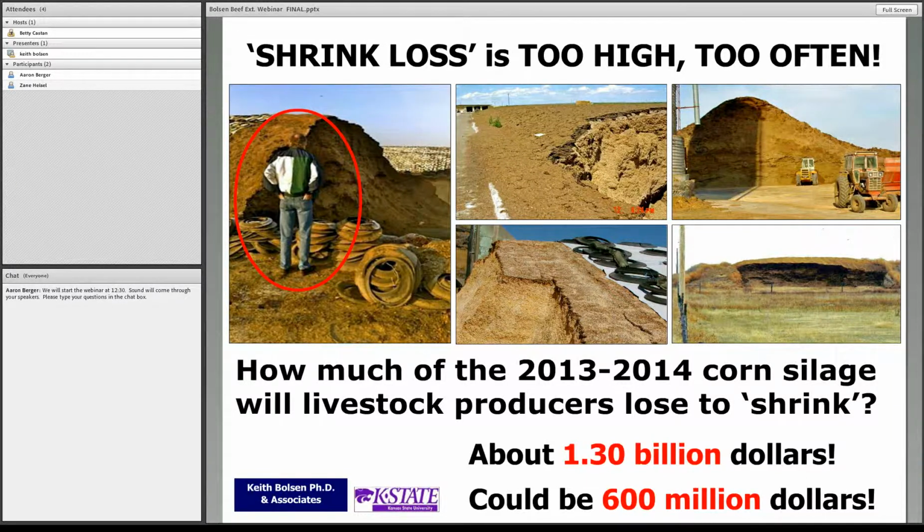So how much is shrink loss going to cost as far as corn silage that we're going to harvest in 2013 and get fed up sometime in 2014? How much are we going to lose to shrink? Well, we're going to lose about $1.3 billion worth of corn silage to shrink. I think it's possible to cut that number in half. I think it's possible to cut that dollar value in shrink in corn silage alone from $1.3 billion to $600 million. How do we get to $1.3 billion?